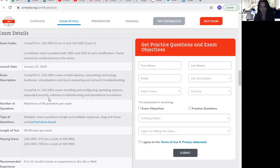So you'll need to learn all of that in order to prepare for the exam. There are a maximum of 90 questions per exam. They have multiple choice and performance-based questions, so just be aware of that when you're studying for it. There's 90 minutes per exam, and then the passing score. For the first exam, you need a minimum of 675 out of 900 to pass. For the second exam, you need a minimum of 700 out of 900 to pass. As long as you get those minimum scores, you'll pass both of the exams.